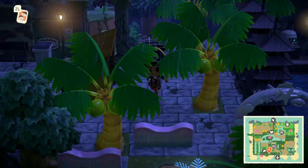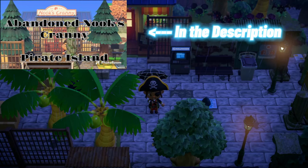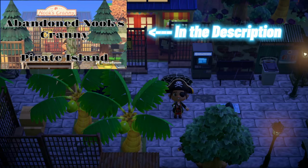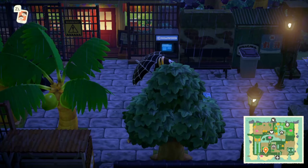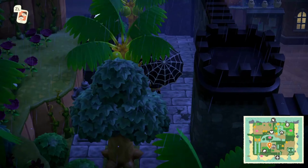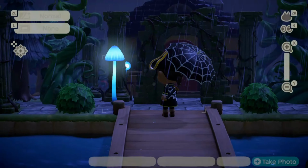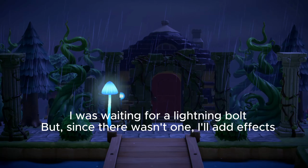This is my favorite area, the Nook's Cranny. This is the abandoned house. I thought I made a video about this, so I guess it's an honorable mention. I was waiting for a lightning bolt, but since there wasn't one, I'll add a fact.